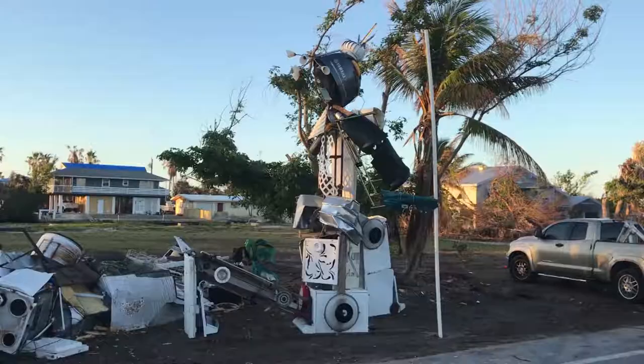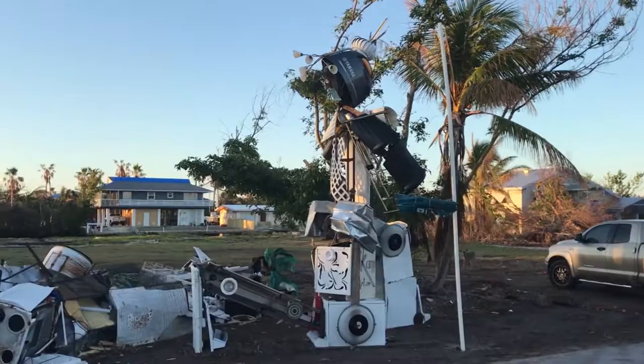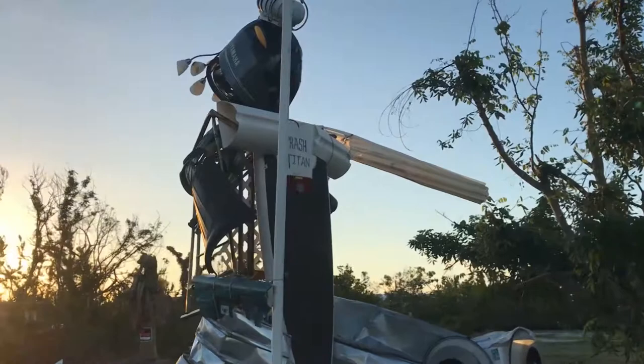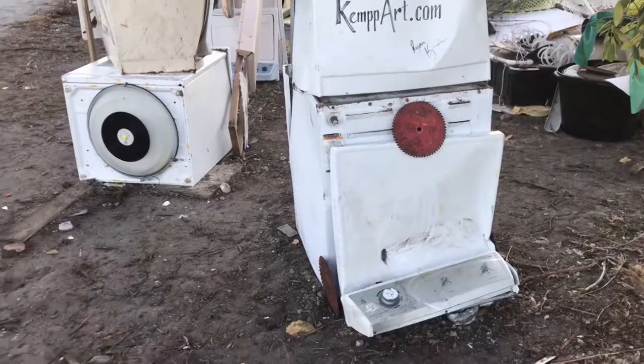I guess some of the locals are having fun with the garbage. Because this is the Trash Titan. It's a big boy. Like a transformer made out of washing machines, and that's a boat engine up there.